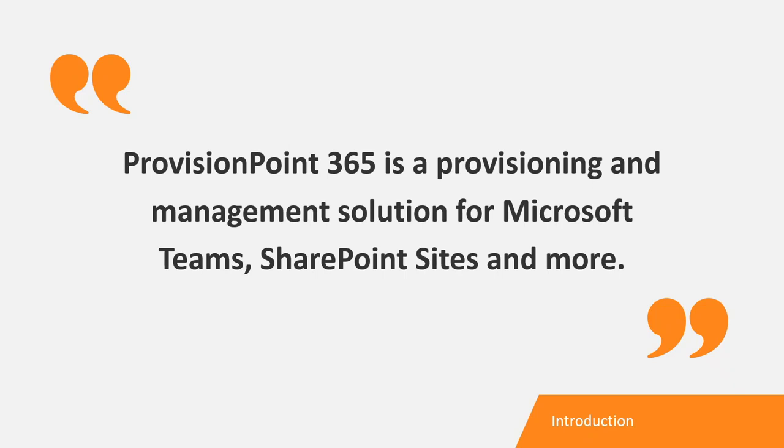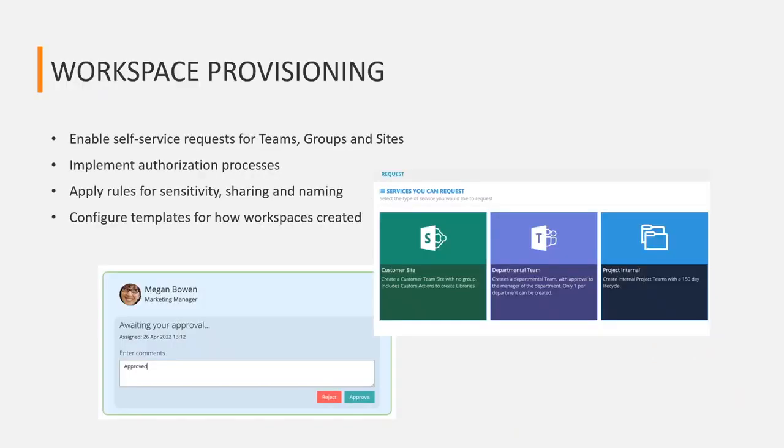is we recently purchased another company called Provision Point, which is a provisioning management solution for Microsoft Teams, SharePoint sites, and more. So this is a great tool to add to the partnership toolkit at KWIZ here. So just a few pieces of what they do.